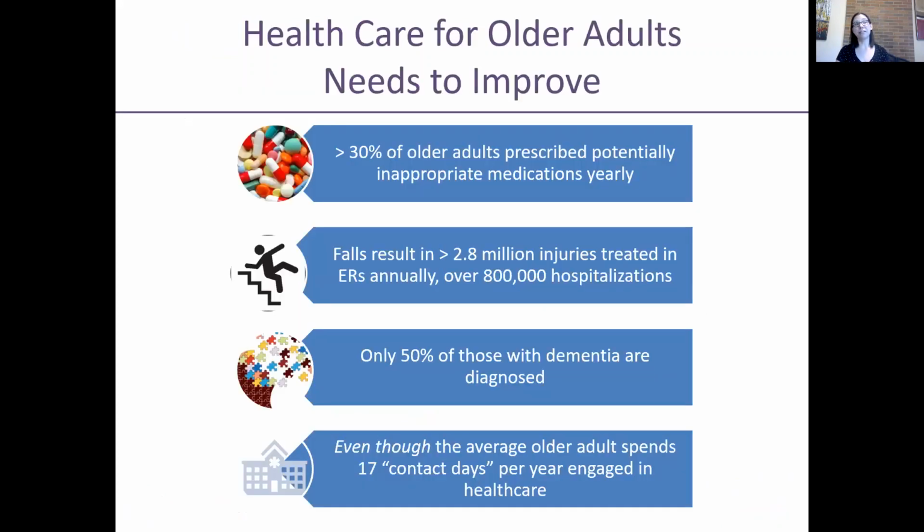There are a lot of gaps in the quality of care for older adults, and I'm going to step back a little bit and talk about age-friendly care and why it's needed and what some of the problems are today that the age-friendly care movement is trying to address. These are just some examples of poor quality care for older adults. For example, over 30% of older adults each year are prescribed potentially inappropriate medications. These are medications that can lead to falls or cognitive impairment, for example. Falls in this country lead to over 2.8 million injuries that are treated in emergency rooms annually and lead to over 800,000 hospitalizations per year. And this is despite the fact that falls are largely preventable.